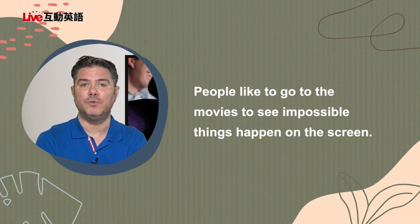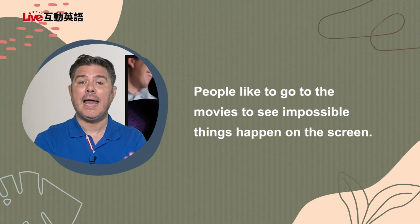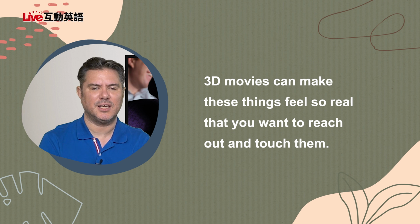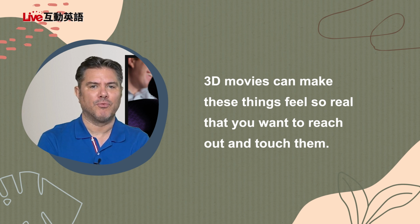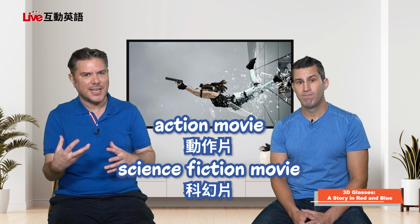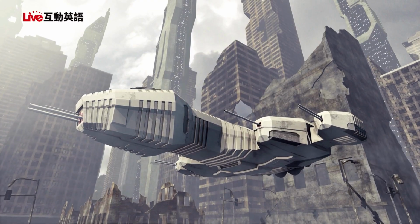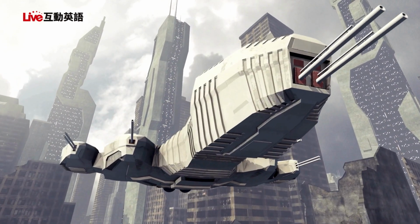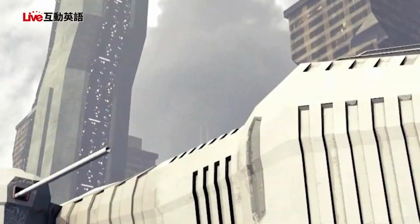People like to go to the movies to see impossible things happen on the screen. Absolutely. 3D movies can make these things feel so real that you want to reach out and touch them. It's amazing that we use 3D technology to make action movies, science fiction movies, exciting things where you want to see impossible things happening on the screen, spaceships fighting, superheroes flying around, and of course, if it's 3D, if it jumps out at you, this just makes the audience more excited, makes the experience more special.